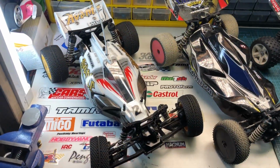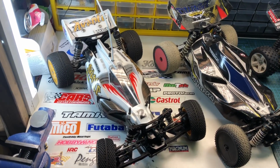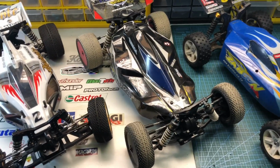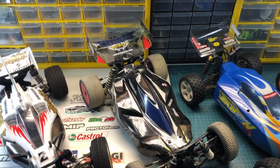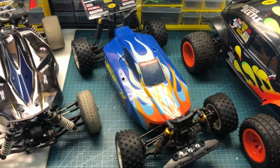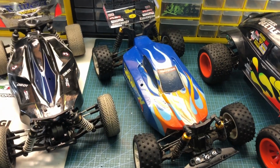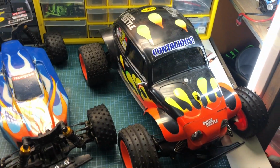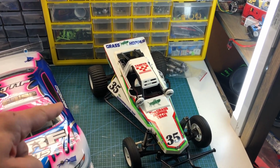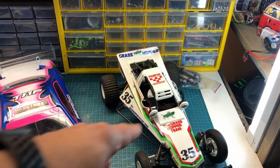Okay, let's start with this one. So we got an Avante MK2. We got the Durga, the one I swapped with my MO6 Volkswagen Beetle. And the latest car in is this one, the Kyosho Zabun. And we have a Blitzer Beetle. And we got the Grasshopper for the Old Bug Racing series we're gonna start.